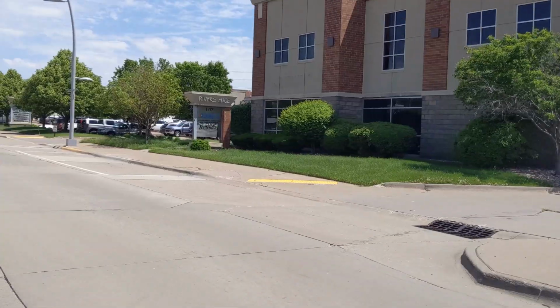My camera is also struggling with this heat. It keeps overheating on me, so I have to get in to my car, turn the air conditioning on just for the camera to keep working. So, a lot of work, but like I said, I want you guys to see and understand what Bettendorf actually looks like.